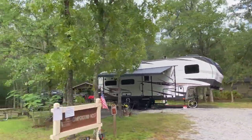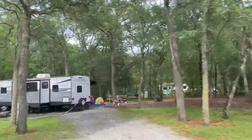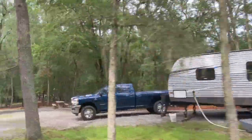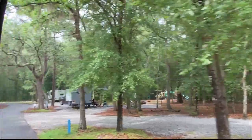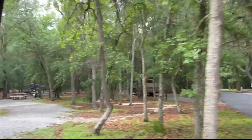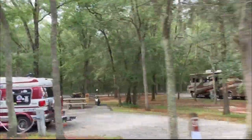So General Coffee State Park does have camping facilities. There are water and electrical hookups, picnic tables, and grills. There's a comfort station in the middle that has hot showers and laundry facilities. And then they have a bunch of playgrounds around in the camping area.